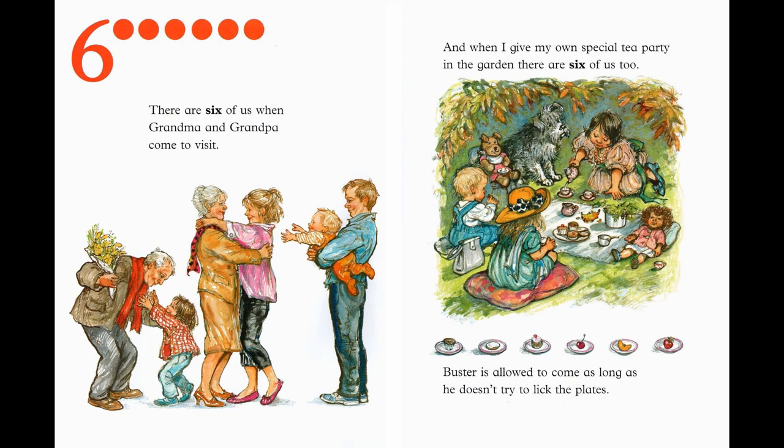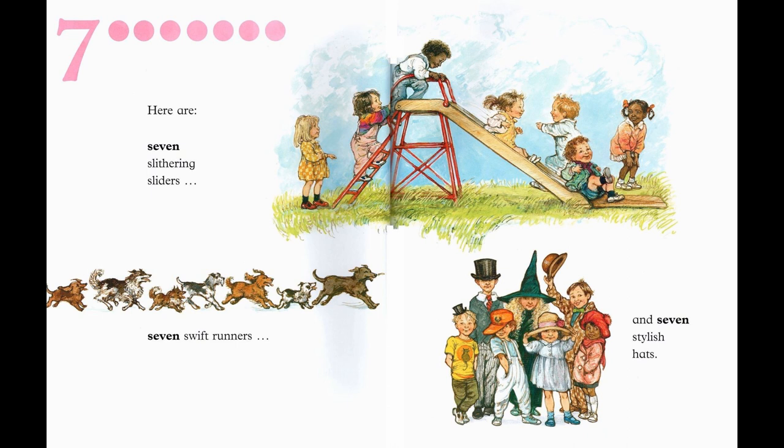Hooray! Our next number is number seven. And there are lots of them. Seven slithering sliders. I wish I could go on that slide. Seven swift runners. And seven stylish hats.